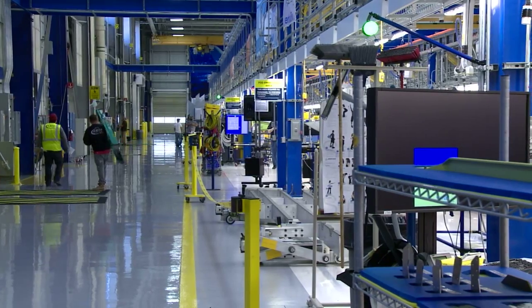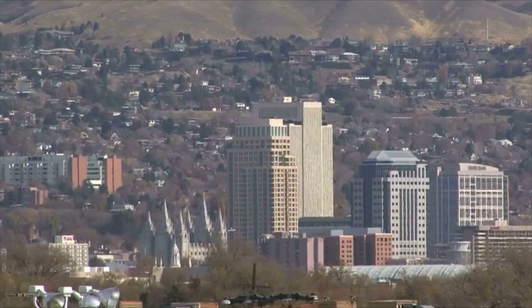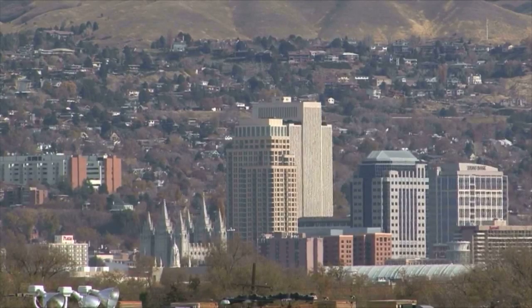Boeing's new West Jordan facility will employ hundreds of workers with room for hundreds more, and the company hopes to hire a lot of people who live in Utah. This team can do it. It's a great opportunity for us.